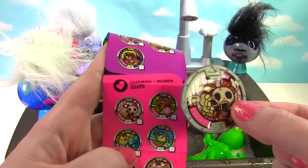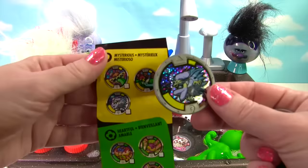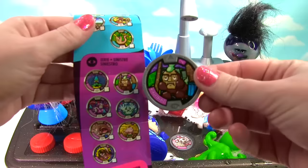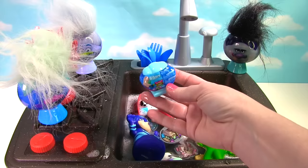Look at our first crazy one. It's from the charming category. I don't know if it's very charming. In the water. We have our mysterious medal. Ooh, look at all that glitter. And this one's from the eerie category. Look at this crazy guy. In the water. Woo! Hey, that just landed on a Dory Squishy Pop.